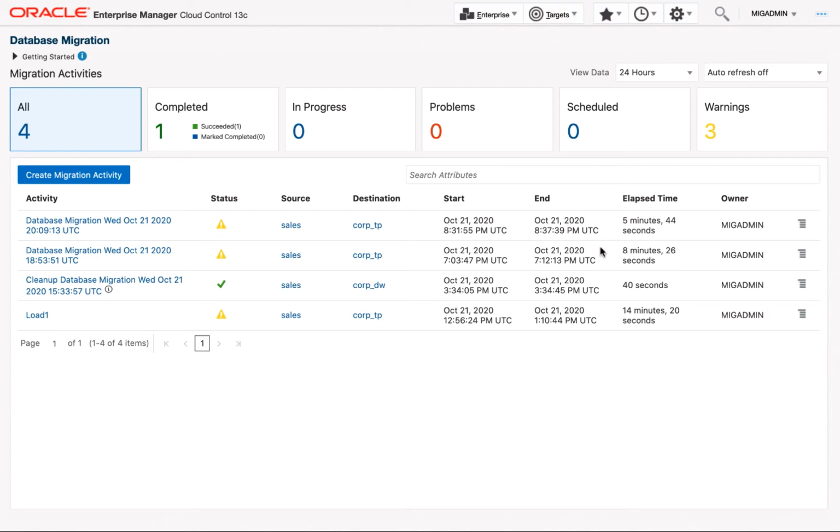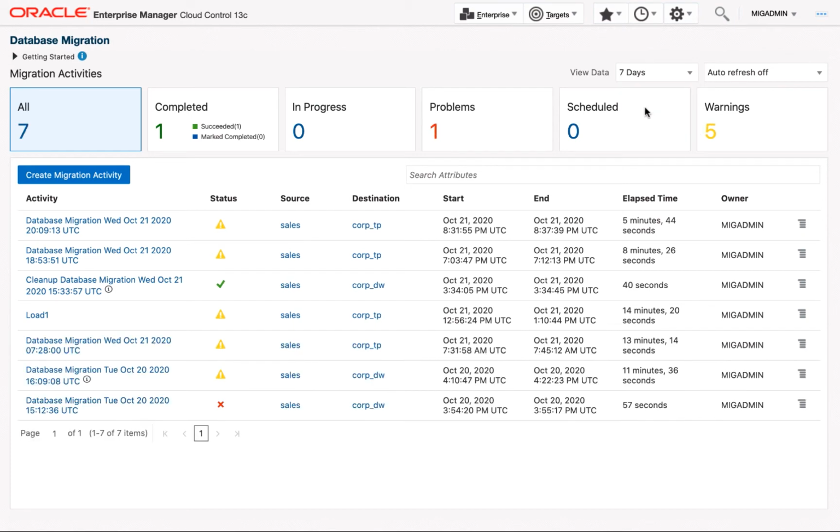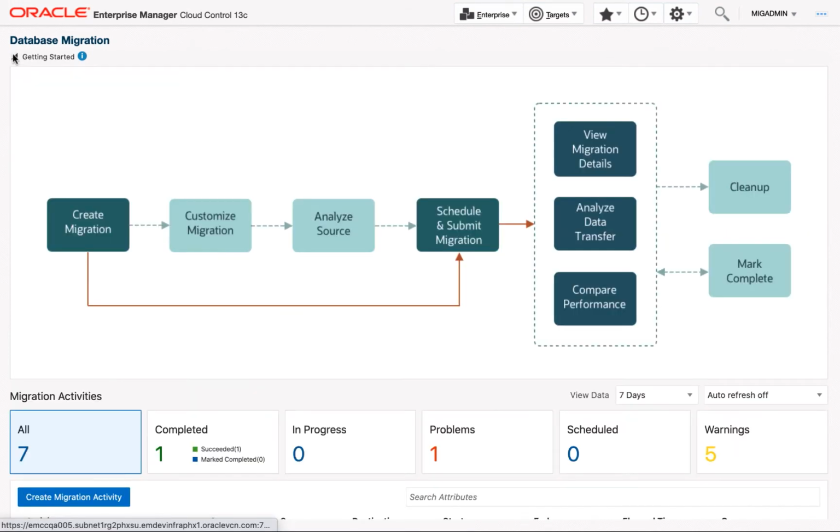This takes me to the Database Migration landing page, wherein I see all the migration activities in the system. I see activities that have been completed and those that are in progress. I can also filter on the date filter and search for migration activities in the last few days. I can also click on Getting Started and review the overall migration process.